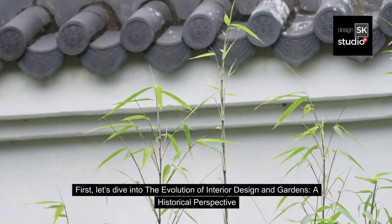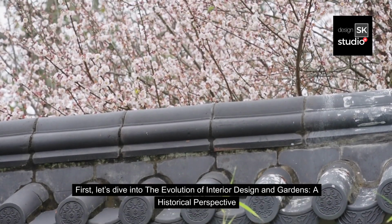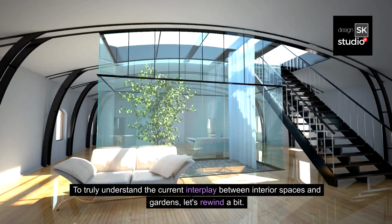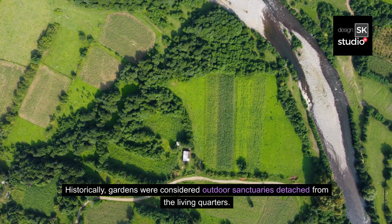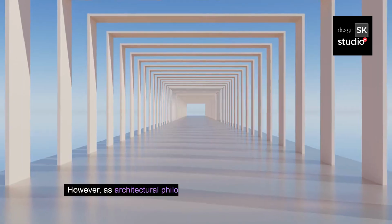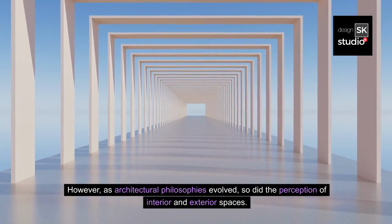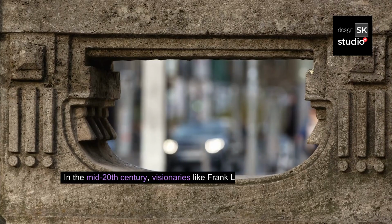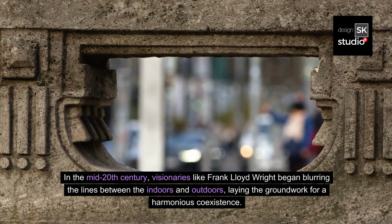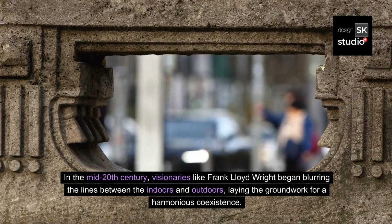First, let's dive into the evolution of interior design and gardens, a historical perspective. To truly understand the current interplay between interior spaces and gardens, let's rewind a bit. Historically, gardens were considered outdoor sanctuaries detached from the living quarters. However, as architectural philosophies evolved, so did the perception of interior and exterior spaces. In the mid-20th century, visionaries like Frank Lloyd Wright began blurring the lines between the indoors and outdoors, laying the groundwork for a harmonious coexistence.